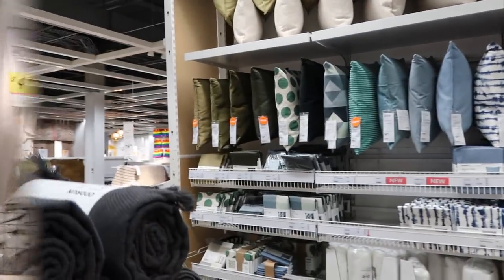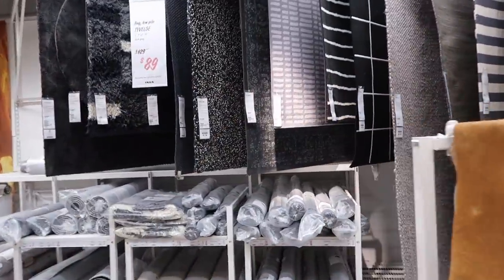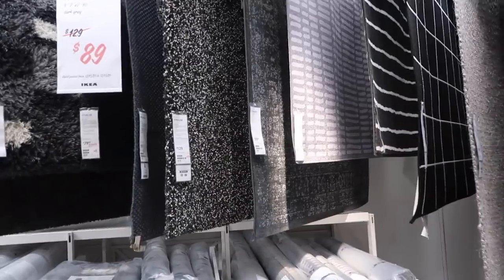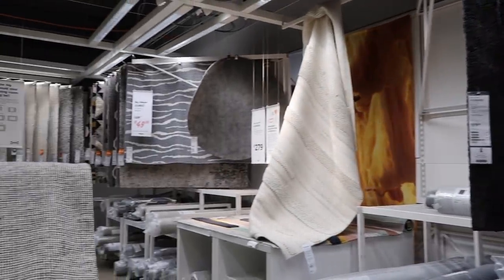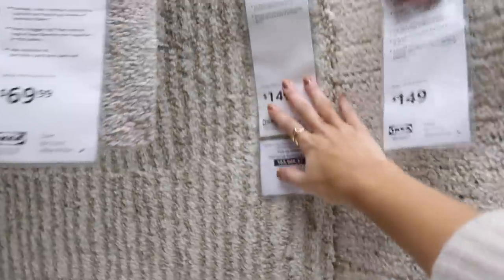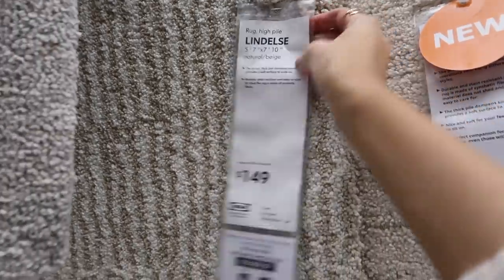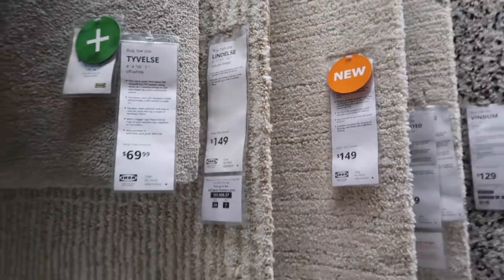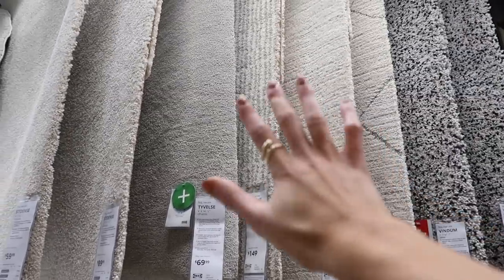Starting at $3.99. We are moving into rugs. There's a chance I might grab a rug, there's a chance I might not, because I actually have a gray one at home right now, and I might just keep the same one. This is the rug I grabbed for school, and I literally love it. I get so many questions on it. This is what it's called, $150, and it's a 5x7, but it's seriously so nice, and we always get compliments on it from people that come in our room.